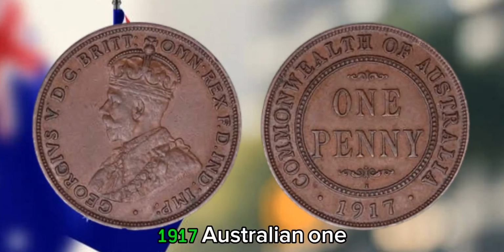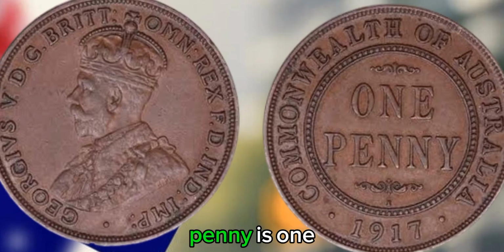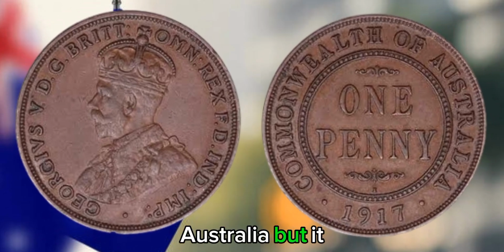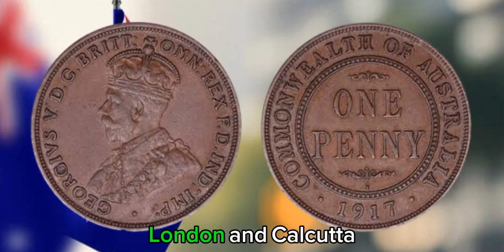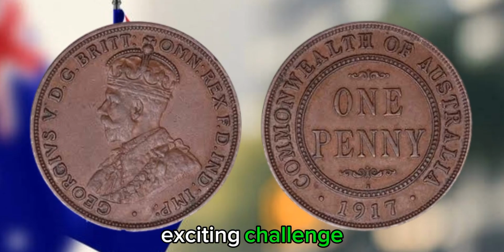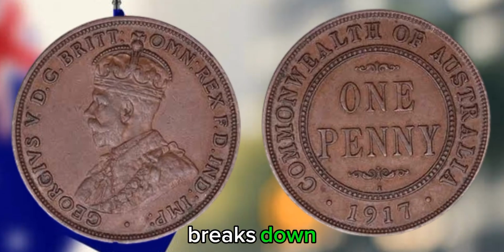Number 10. 1917 Australian 1 penny. The 1917 1 penny is one of the more common World War era coins in Australia, but it offers fascinating variations that elevate it beyond its mintage numbers. Minted at 2 different locations, London and Calcutta, this coin presents collectors with the exciting challenge of identifying mint marks and die varieties. Here's how it breaks down.